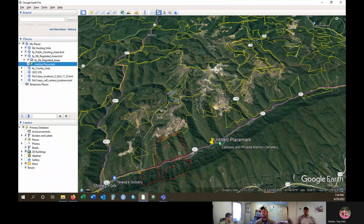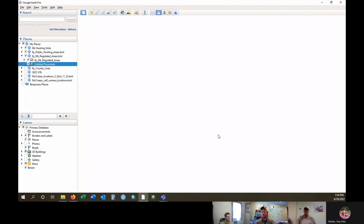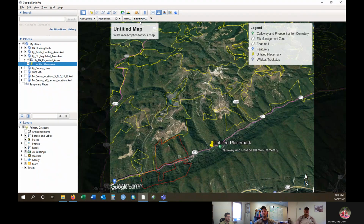So there's the ability to print these, so you can still have paper maps out when you want, but what Trey's going to go over is going to be a lot better than the paper maps, as we said. They're just not very intuitive to work with given the boundary issues here. So you can print them out there. And then same thing as the interactive map here.